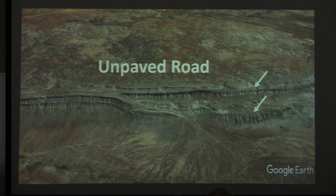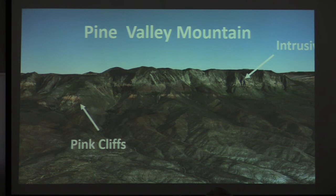Okay, one last geologic footnote. At Pine Valley Mountain, the sedimentary rocks have been eroded away, exposing the intrusive rocks of the laccolith. At Navajo Mountain, the intrusive rocks were not exposed. We can see both the intrusive rocks and the pink cliffs of Bryce Canyon and Cedar Breaks from St. George. So when you look at Pine Valley Mountain, these are the pink cliffs, or the Claron, right here. And then you can kind of see a change in topography. These are actually the intrusive rocks, and all the sediments above have been removed by erosion.